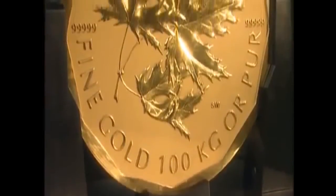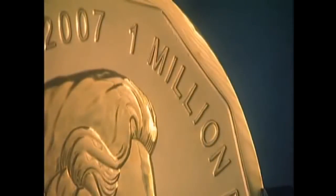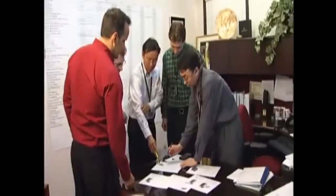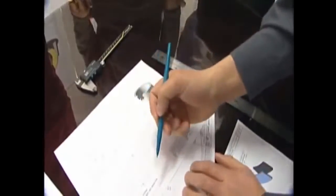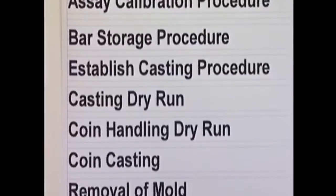The Royal Canadian Mint is the first to manufacture a gold bullion coin of this size and this purity. This was not an easy feat. Each step along the way was a challenge. Each step required great care, thorough testing, and strict process control. It all started with original artwork, checked carefully for detail and accuracy.